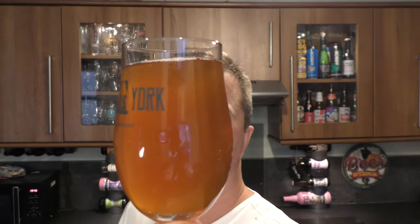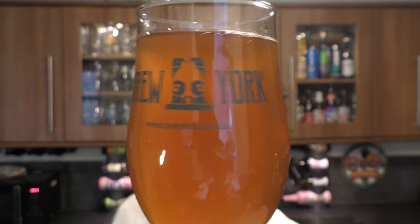Nice levels of carbonation, as you would expect from a sour. Everything's in order here with this sour. Everything's orderly, doing the things it should be doing. The head's dissipated quickly. Sours do that. Nice bits of carbonation going on in the glass.